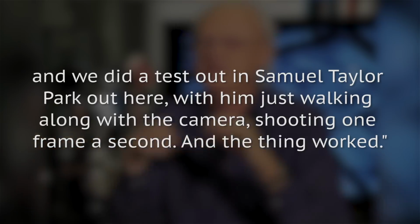And the thing worked." Muren and Brown spent several days in the woods, just filming trees from different angles, then matched the footage up when they went back to the studio to film the actors in front of the blue screens.